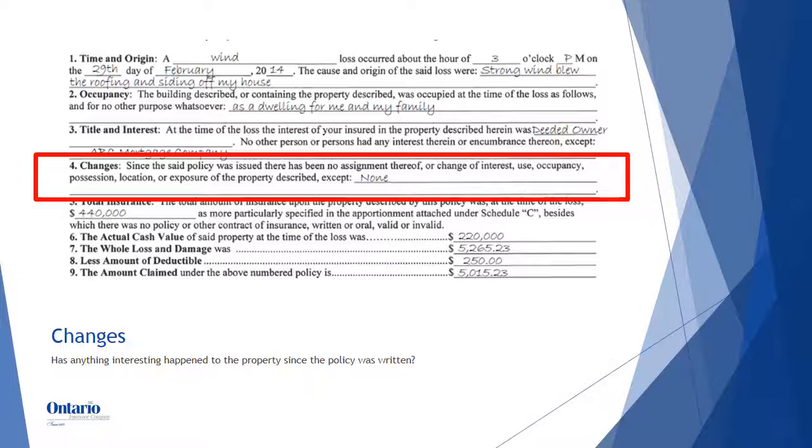Changes in a policyholder's circumstances happen all the time. When an insurance company was not notified of any changes that took place prior to the loss, this section allows an insured to explain those changes. It says, since the said policy was issued, there has been no assignment thereof or change of interest, use, occupancy, possession, location, or exposure of the property described except blank.